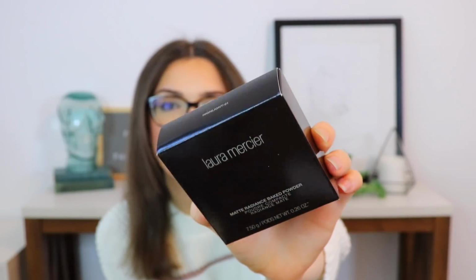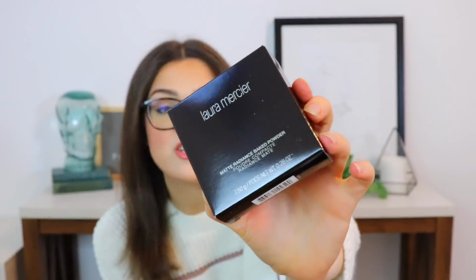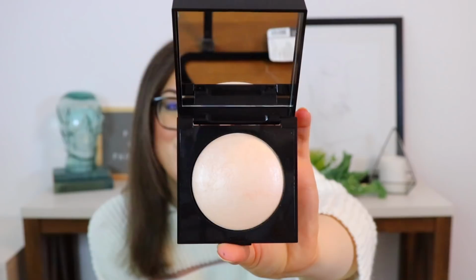The next thing I have here is the Matte Radiance Bake Powder from Laura Mercier. I don't know if this is... actually, I don't know what it is. So let's go ahead and find out. Oh, it's a highlight. It'll take 3 seconds to fully read the box. You'll probably figure that out. So this is a highlight in the shade 01. I have never tried a highlight from Laura Mercier.